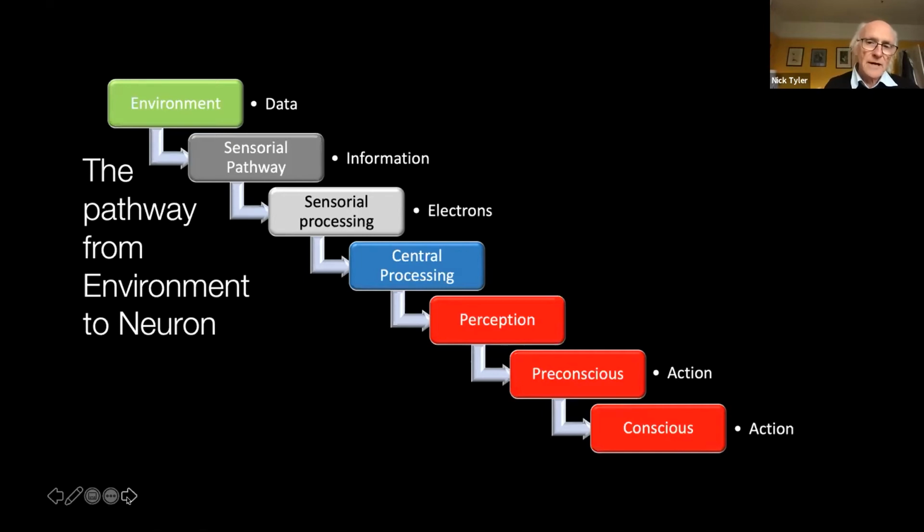The preconscious brain is where the vast bulk of the brain's activity happens. You're simply not aware of it. The brain has a capacity of processing about 11 million bits of information per second. Your capacity for conscious awareness is about 80 bits per second. So the vast majority of how you interact with the environment, you are completely unaware of.